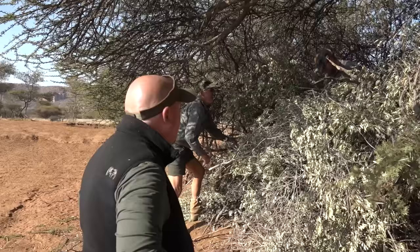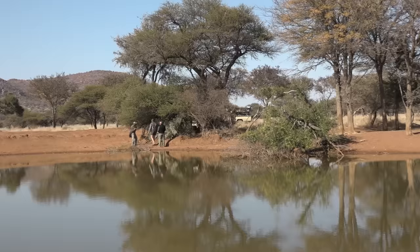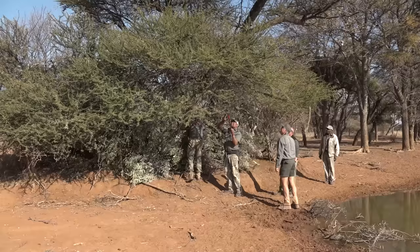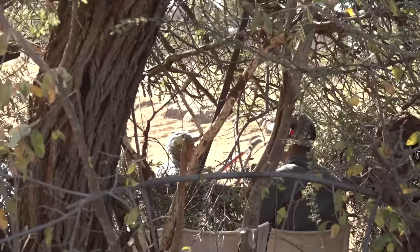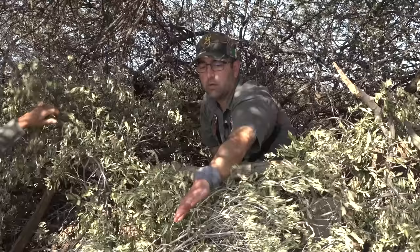Set up here on a water hole. This will be our first hunt in a blind over the water. We're seeing a lot of the warthogs and hartebeest coming in, so we're going to see if we can get the wind right and have a good hunt here over the lunch hour. And maybe catch a nap. So, really excited.